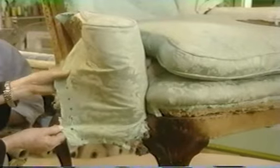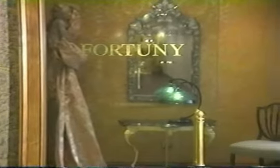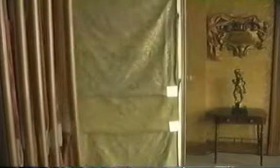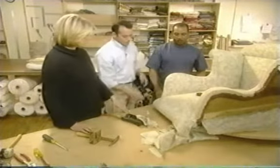I have 3 wingback chairs that are in dire need of reupholstering. And today, on my search for the perfect fabric, we are going to visit a fascinating New York showroom of one of Italy's most renowned textile houses, Fortuny. We'll also look at some of the inventive patterns and exquisitely colored fabrics that were created by Fortuny around the turn of this century. And then we'll take you step by step through the entire reupholstery process.